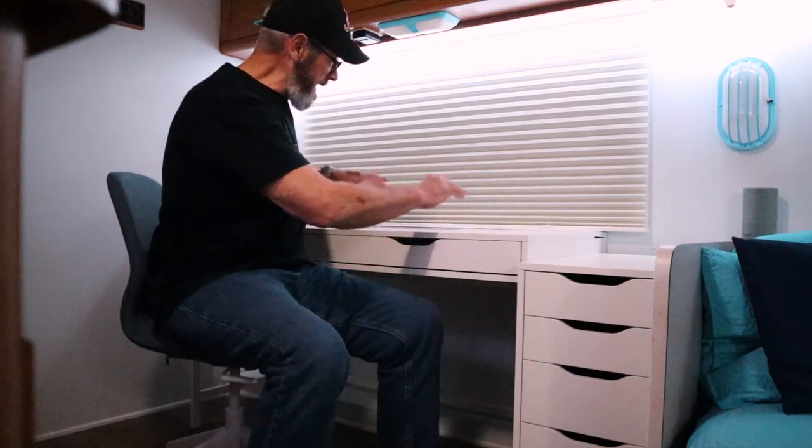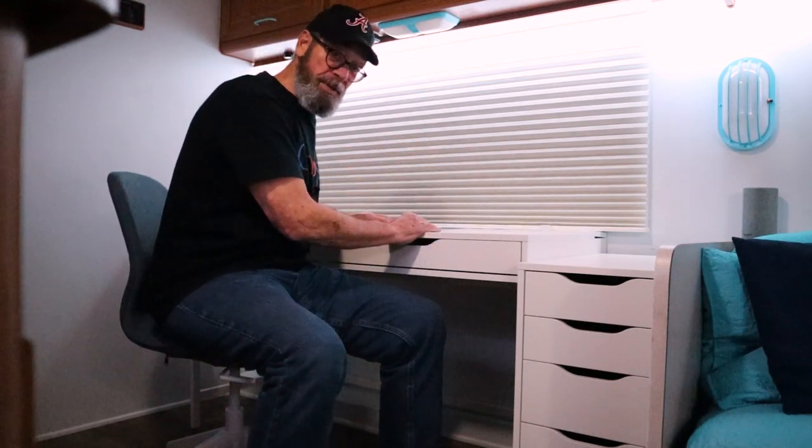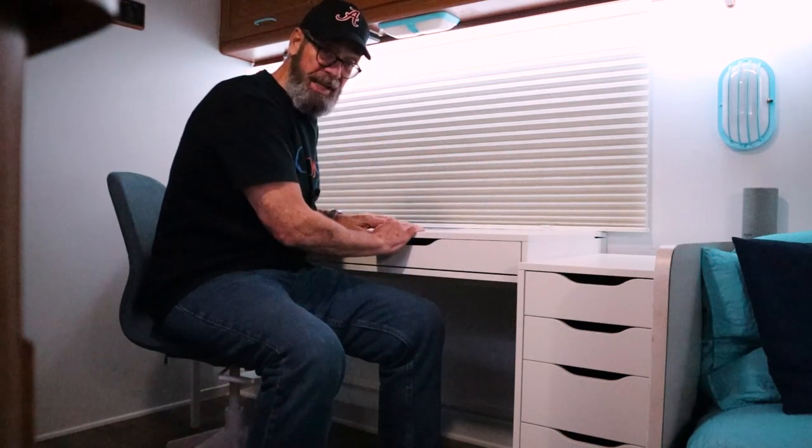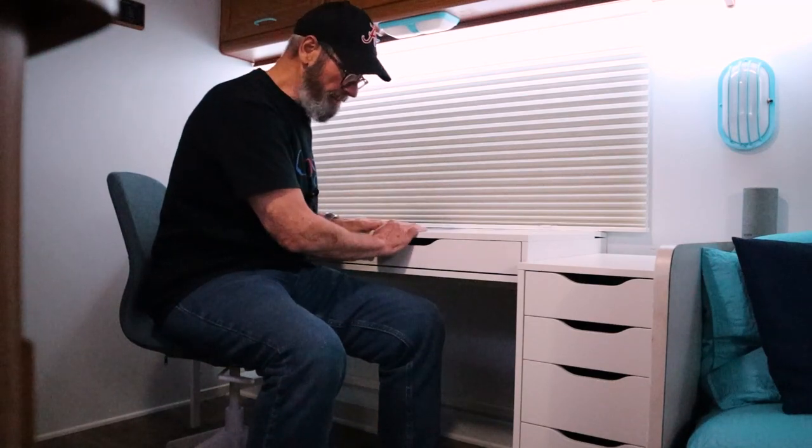I bought some L brackets. I'm going to anchor it down in the back on the back two legs. And I'm also going to mount the filing cabinet down so it won't move around when we travel.